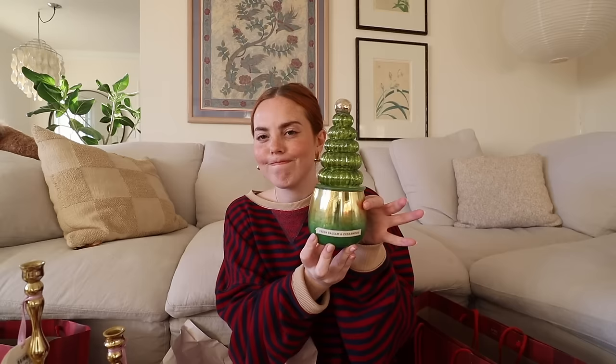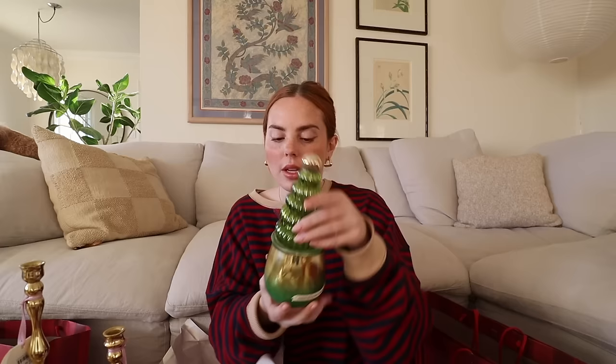Oh, I got a little Christmas candle. Leif and I were just getting in the holiday spirit. So we picked up this because look how freaking cute this is. That's a candle. It smells so good. It's fresh balsam and cedarwood. It smells like a Christmas tree, basically. It's very Christmassy and very cute. So we got that just for our house.